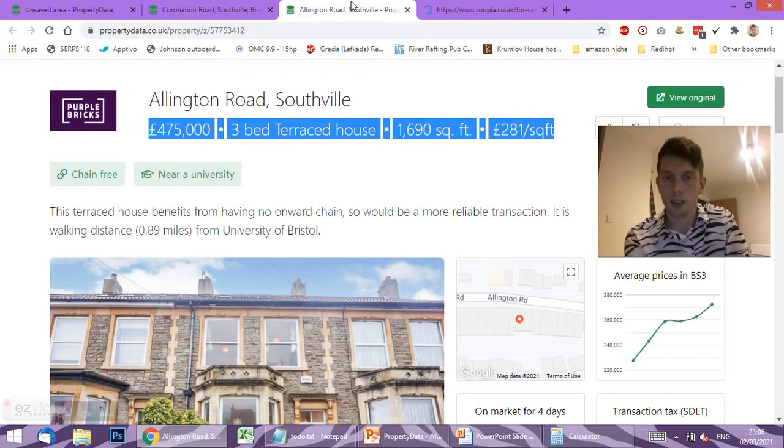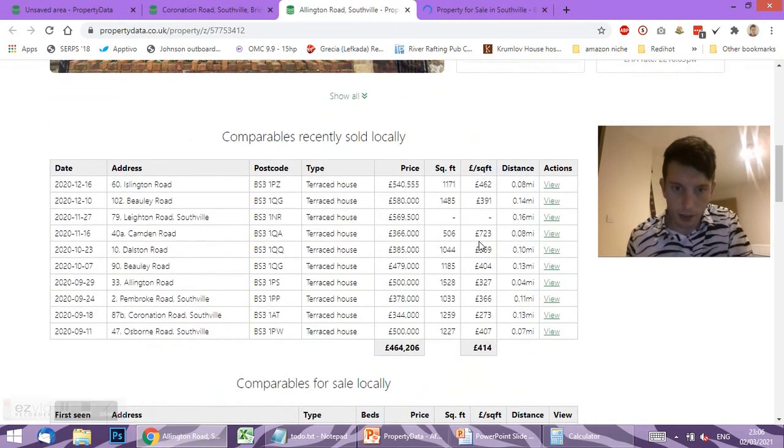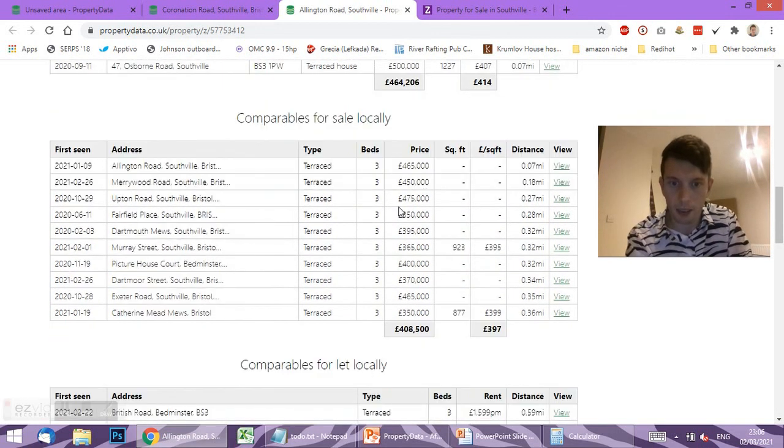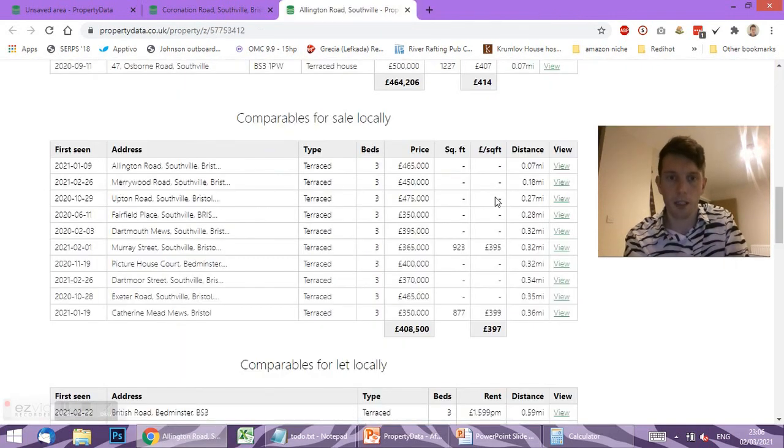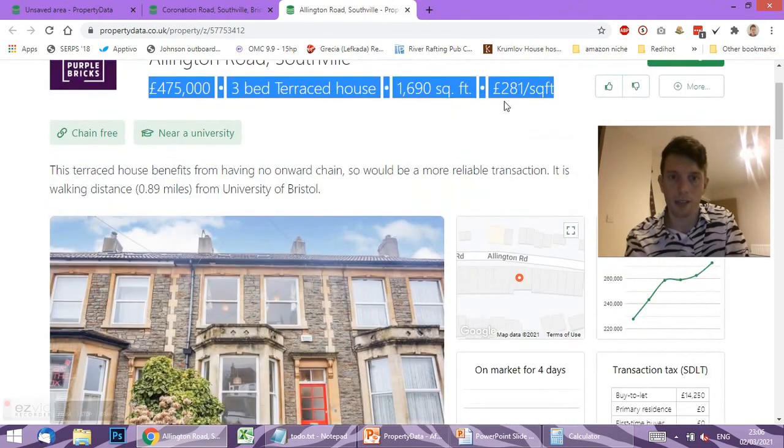So 17,000 square feet, just based on these ones down here. Look, these ones that are cheaper, the smaller ones. So that's up near the top end of it. Coming down here, yeah, they're the smaller ones. I'm not sure why the property is not appearing, but there you go, you get the idea.